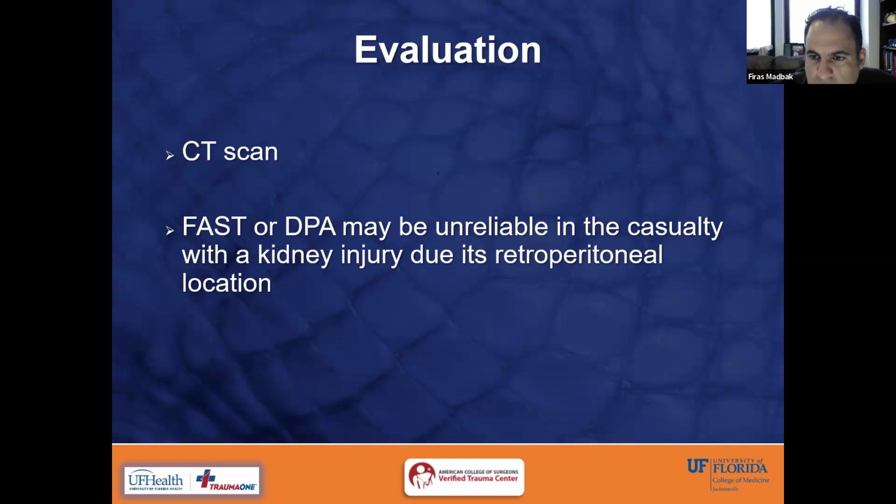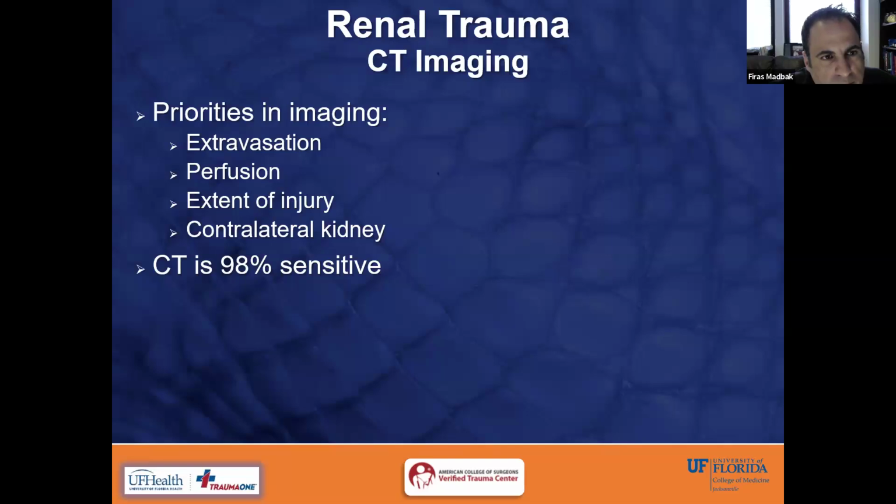So that's why scanning, if they're stable, is a better imaging modality. Again, if it's available, you're looking for extravasation and any perfusion. You might see a stretch injury of the renal hilum that causes hyperperfusion or ischemia to the kidney. And then look at the contralateral kidney. It's 98% sensitive, and that's why it's the better test. Usually you would do a delayed phase at 5 to 10 minutes, depending on your institutional guideline or protocol. A delayed phase CT scan is a pretty valid tool in diagnosing ureteral and ureteropelvic injuries.